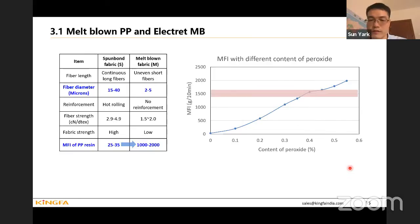They have some reaction in the extruder, and then the PP molecular weight can decrease. Then we can get a higher MFI. Melt-blown fabric.